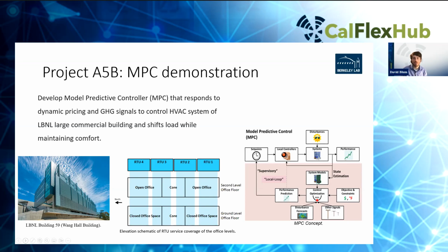And you can see in the lower right-hand corner a diagram of the concept of model predictive control. And what you see there is essentially the fact that conventional control uses scheduled set points and local controllers to maintain building operation to meet those set points in response to disturbances.